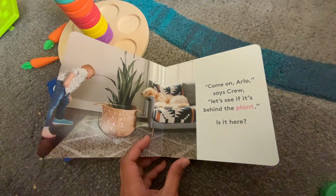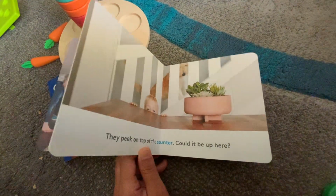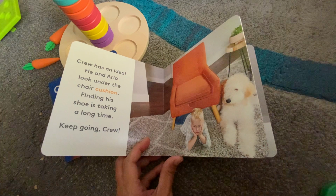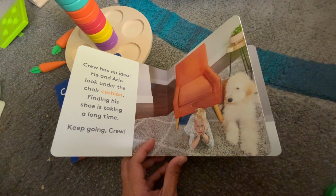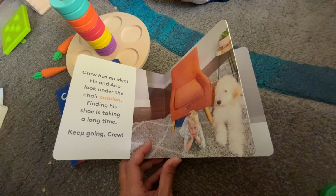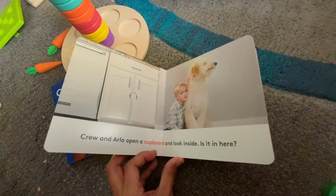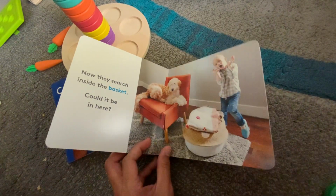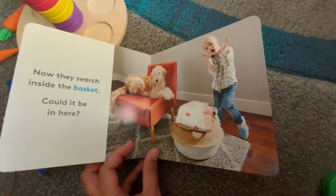Let's see if it's behind the tent. Is it here? They peek on top of the counter. Could it be up here? Crew has an idea. He and Arlo look under the chair cushion. Finding his shoe is taking a long time. Keep going, Crew. Crew and Arlo open a cupboard and look inside. Is it in here? Now they search inside a basket. Could it be in here?